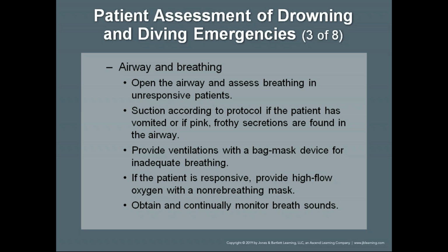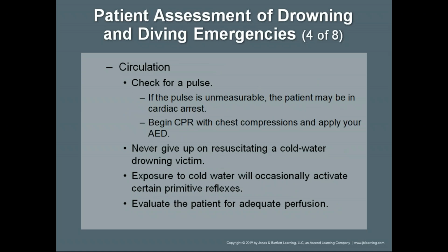So you're going to provide for the airway, whatever mechanism necessary, and then high flow oxygen, and you're going to continue to monitor. You're going to use your assessment tools like pulse oximetry, but you're also going to be looking for a good pleth and skin color if you're not getting a good pleth. You're checking for a pulse. You guys know CPR. You're never going to give up on a cold water drowning victim.